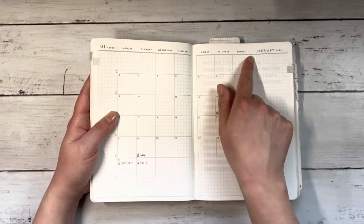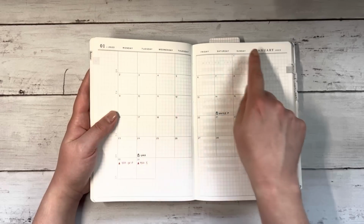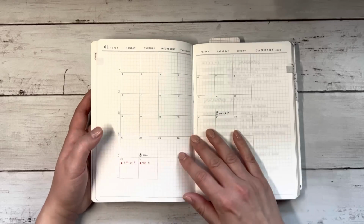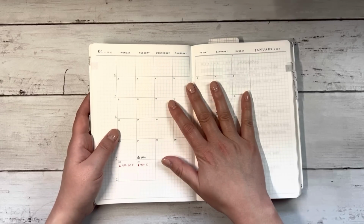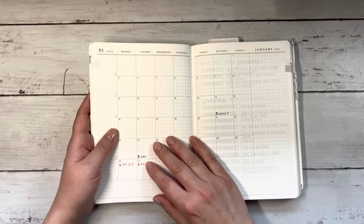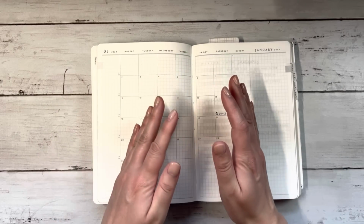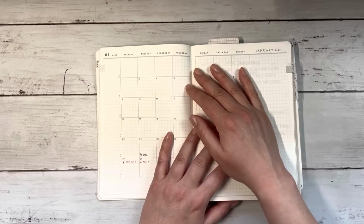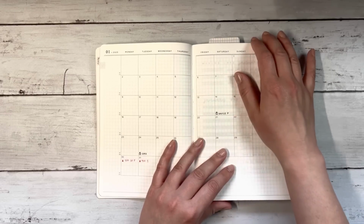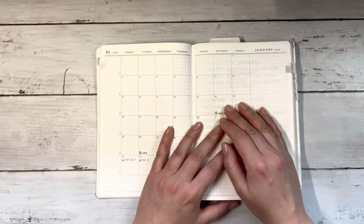So it's a Monday start. You have the number of the month, the name of the month, and down here you do have the week numbers. I went back through to each of the monthly sections and I put in birthdays and appointments that I had completed just to have that all together. And I also went and did my reflections and look ahead spreads because I love those and just the memories that they hold.